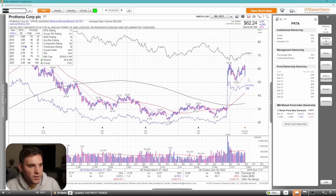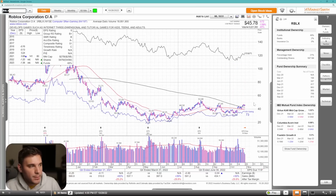Big hammer candle off the 21 EMA on Friday, watching for follow-through to the upside through this high or even the 64 level. Pretty much the same thing. Once again, make sure you're managing risk with these IPOs or with these biotechs. They are a little bit more volatile and prone to gap downs.